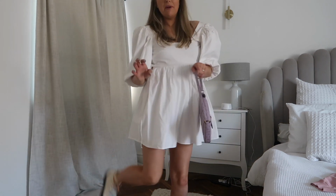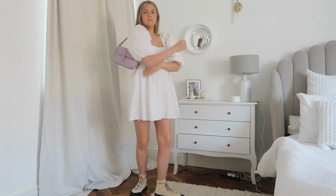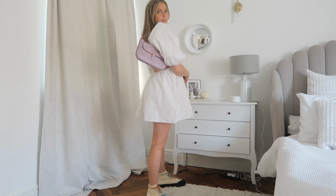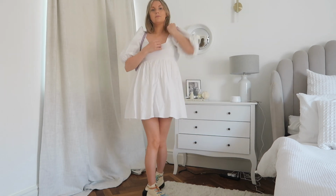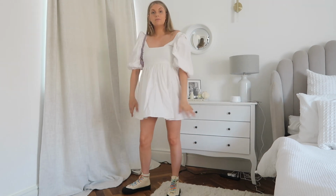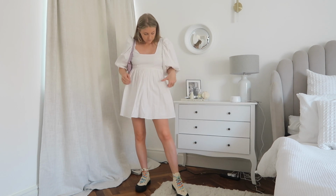So this outfit is just a little dress, and I want to show you how cute these trainers look with a dress. And then I've added my little lilac bag to go with this dress. It keeps falling off my shoulders. Not the best dress to show you, but I just thought a little cute white dress, and these are adorable, especially with this bag. It's all very simple and clean, but with pops of pastel that make it really cute and fun.